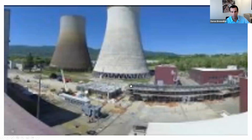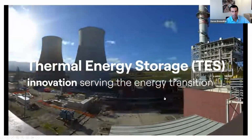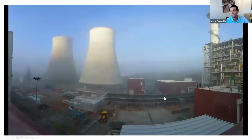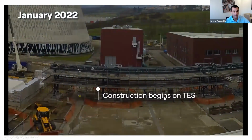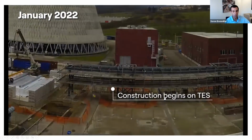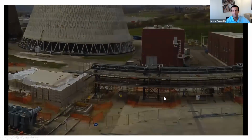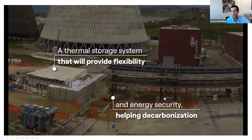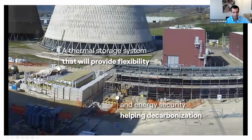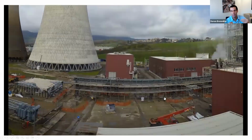I'll share a quick video for you just to understand how it looks when you build such a system at full scale. You can see how it's connected to this very large 400 megawatt power plant in Italy. You can see on the left how the modules are being placed one on top of the others. Very simple, as I said, relatively quick installation, very simple because there are no hazardous materials here, nothing that you have to worry that will explode or leak or freeze. And the idea in this project is to bring flexibility into this power plant.